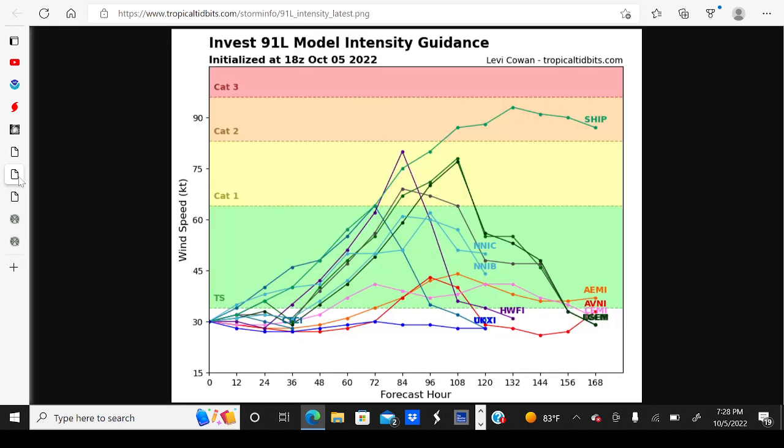Looking at the latest intensity model guidance for Invest 91L, and this is where the good news comes in. If you were watching yesterday's tropical update, almost all the models had Invest 91L becoming a Category 3 hurricane in the next 72 to 96 hours. Well, now the land interaction with northern South America is expected to keep Invest 91L from developing much until the next 48 hours.